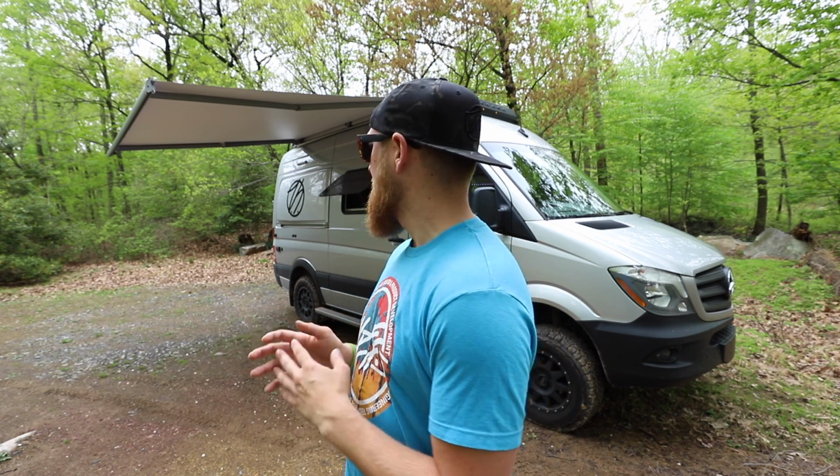It also has an automatic wind sensor, which has already saved me. Thank God that's on there. Right now, there's obviously no breeze at all, but if the wind starts to pick up and it starts to move that awning around, it will actually automatically retract. I really recommend not putting that thing out unless it is completely calm, like you see it right here.